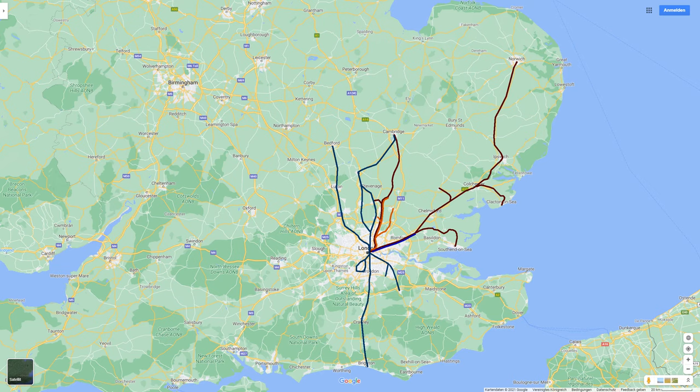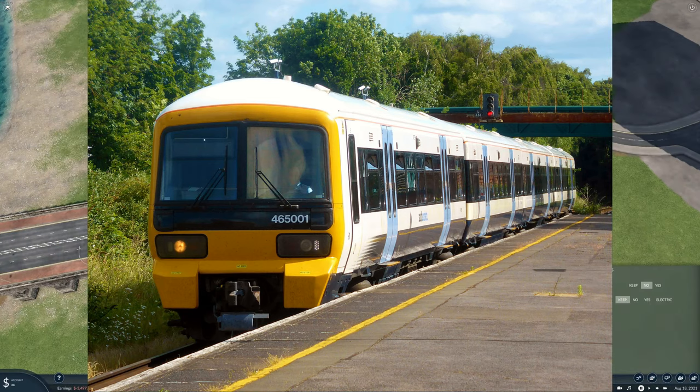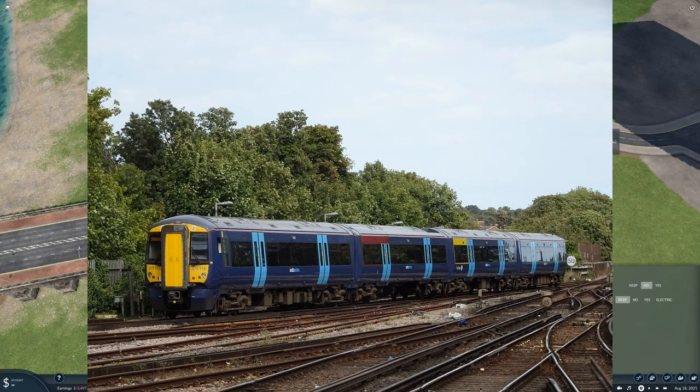The South Eastern Railway departs from Cannon Street, serving the southeastern part of the London metropolitan area, with peak services going all the way to Hastings and Ore and to Ramsgate. These services are mainly provided by the class 465 Networker, as well as the class 375 Electrostar.